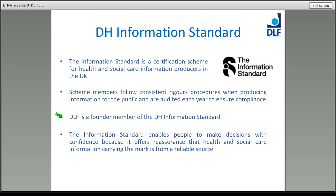So consequently, someone reading our advice or another member of the scheme's advice, if they see the Information Standard on the leaflet or on the website, then it gives them confidence that the information they're reading is trustworthy and from a reliable source.